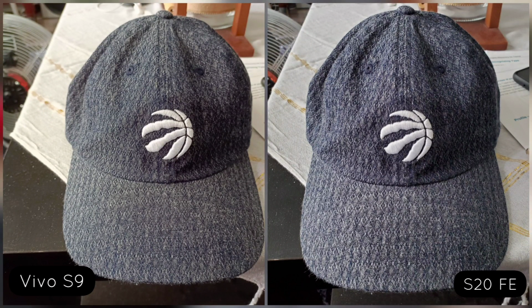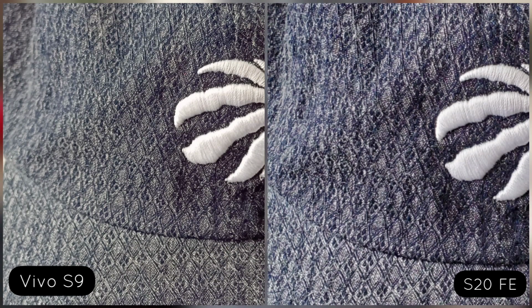Next is white balance. I took a photo of my Toronto Raptors cap and both phones did an amazing job on this. I'd say it's a personal preference, but if I were to choose, I think the warmer look of Vivo S9 is more inviting. Again, it's a personal preference, so it's a tie for me.